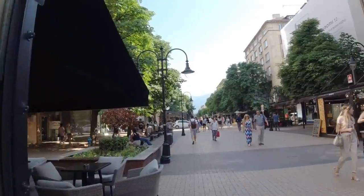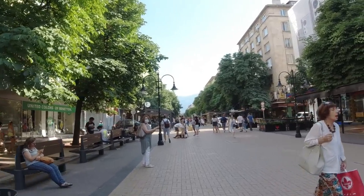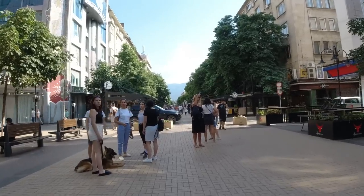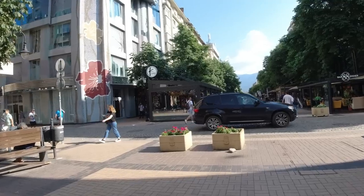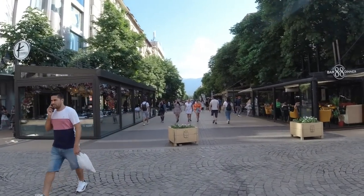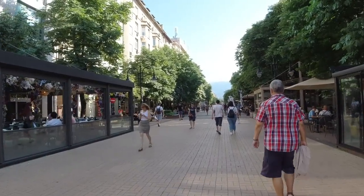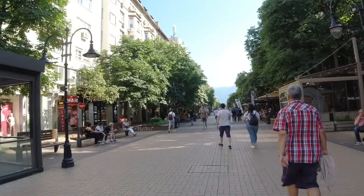I mean, look at the city. It is absolutely on the level with some of the major cities of Western Europe, yet not nearly as well known. You don't get as much of the feeling of it being mobbed with tourists, even though it's plenty busy. But I get the sense that it is more Bulgarians than foreigners.